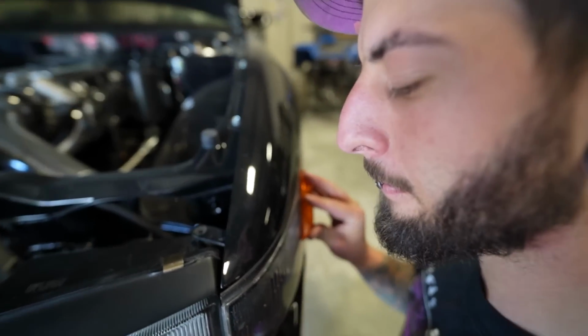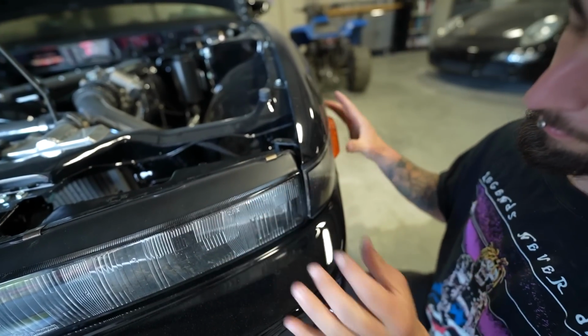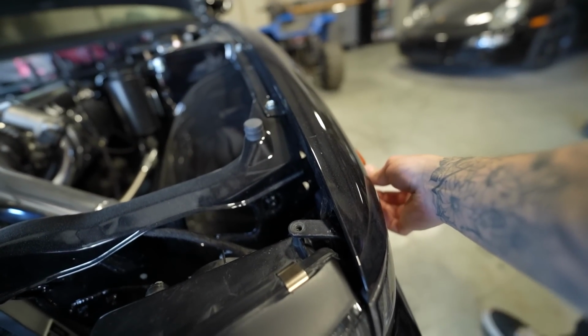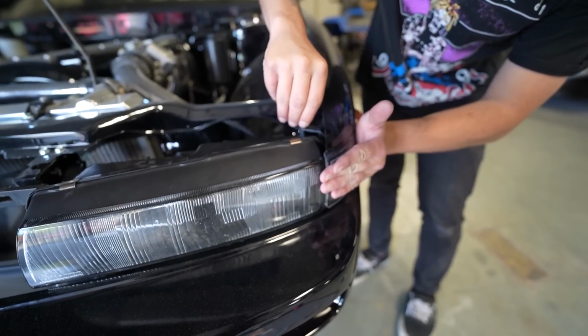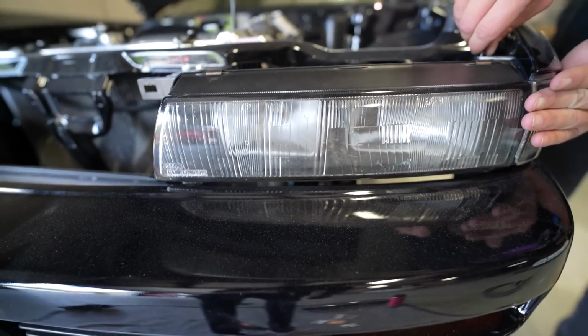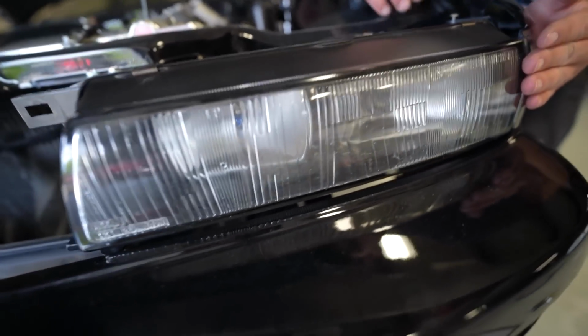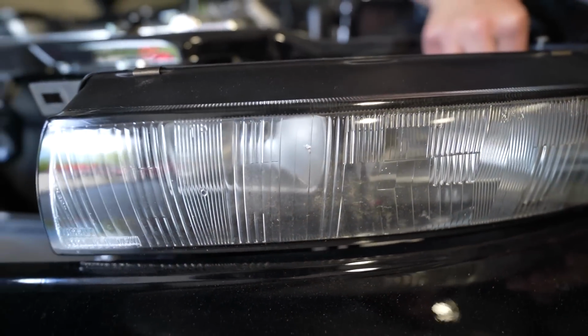There's that tab in the back. That popped in. Pretty tight. Stupid OEM screw. What is in that one? Dirt. No way. Can I see that? That's poor. You got dirt in it.